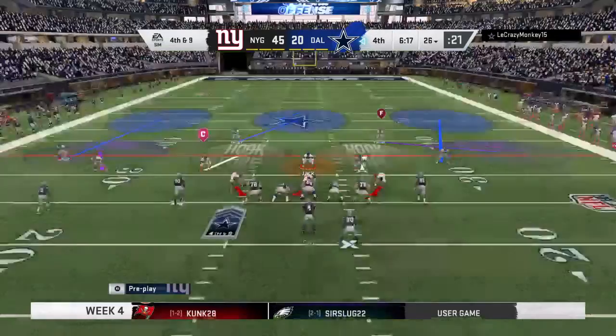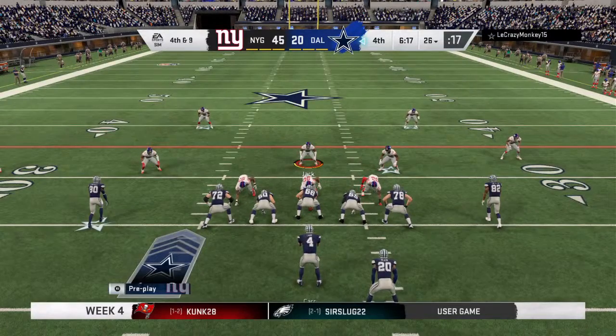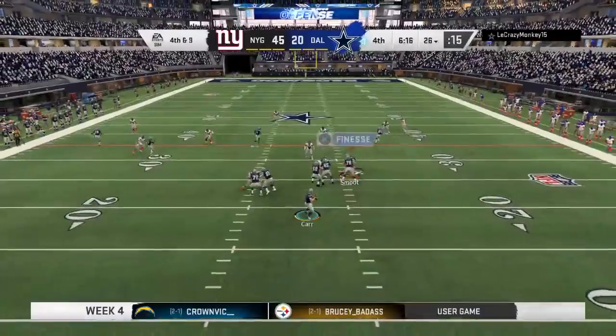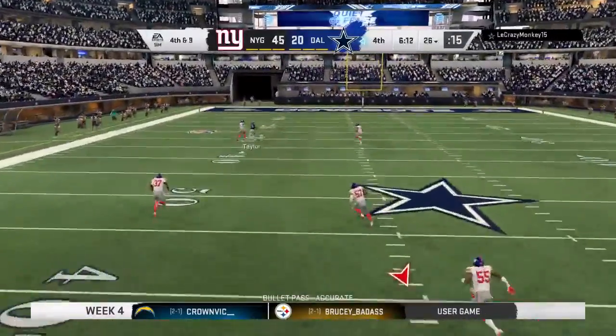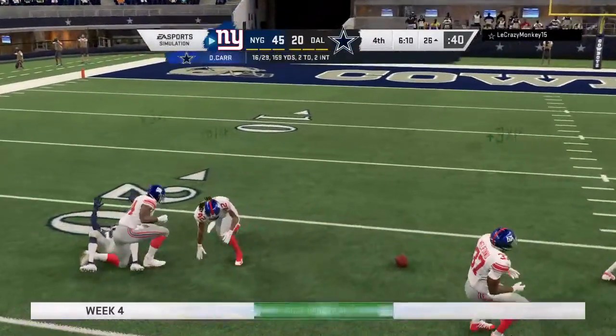Hey, pick it up, defense. Let's go. Carr going to go on 4th down. Well, going deep here for Taylor. And they will not be able to hook up there.